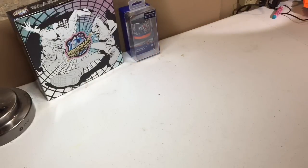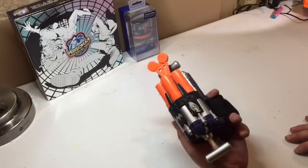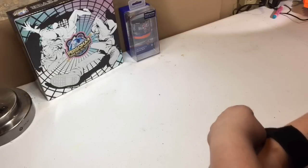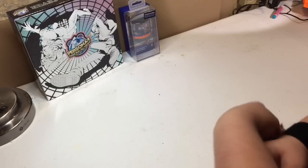And sadly, Nerf has not gone back to that in quite some time. Something a little bit different. Oh wait, no, it's another shotgun. But this one is super cool. If you haven't seen these before, it straps to your wrist, like so. It's pretty hard to do when you're an adult, and a rather rotund one at that.